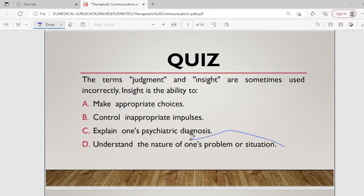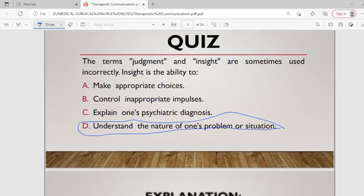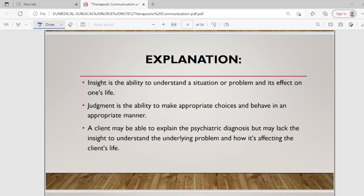So the correct answer in this case is number D. And in this case, we've said that insight is the ability to understand the nature of one's problem and situation and to appreciate it, so that we can improve on the health-seeking behavior.